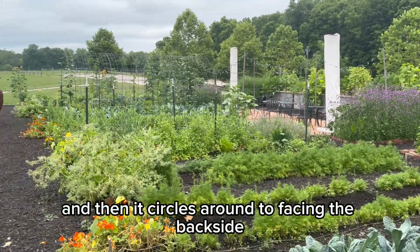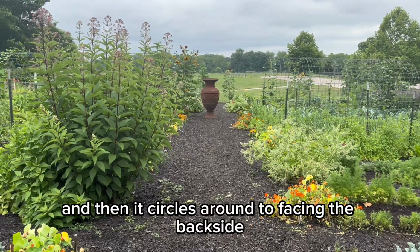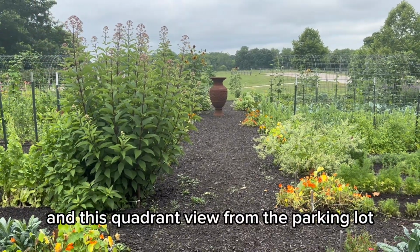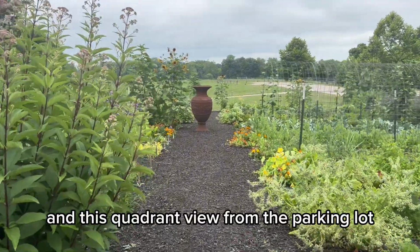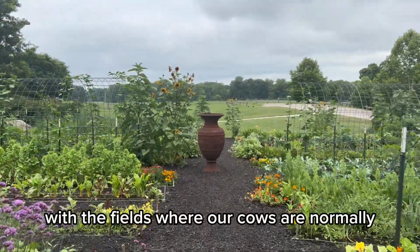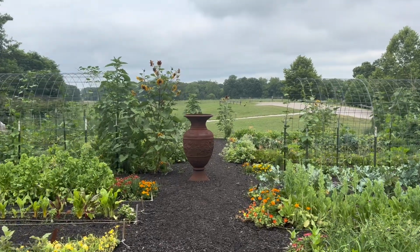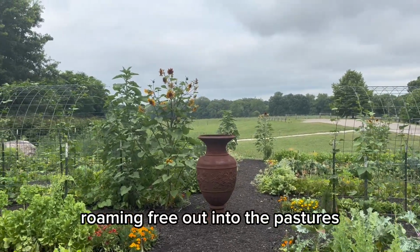And it circles around to facing the back side and this quadrant view from the parking lot, with the fields where our cows are normally roaming free out into the pastures.